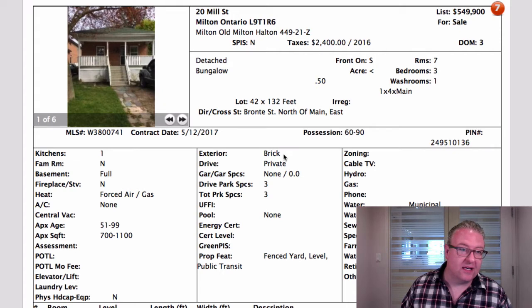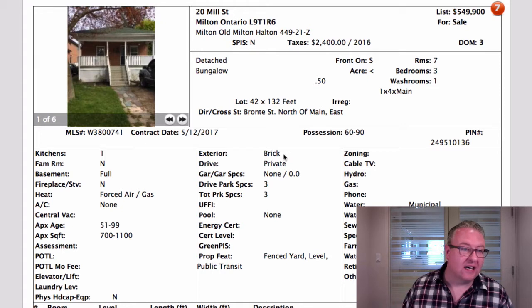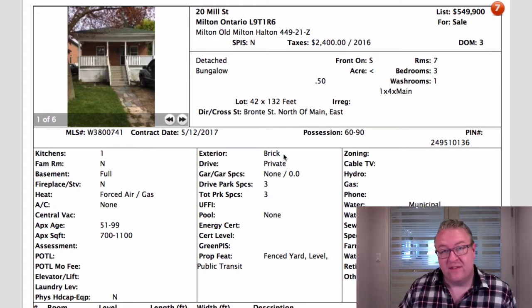So I do like this one a lot. I think the price point's good. Even if you go into a subdivision on Robinwood or Ann, you're paying 600 plus for a bungalow, so 550. I'm surprised they didn't show the lot because I think it's a pretty good lot. 132 feet is a nice size. So good deal, I think, at 550.